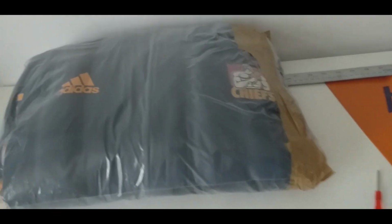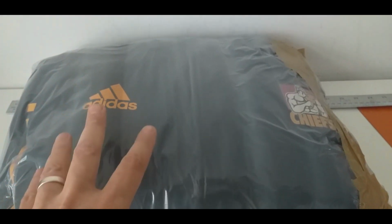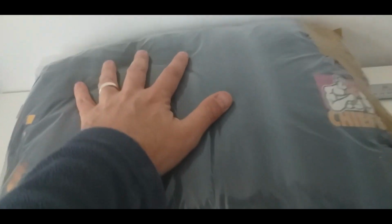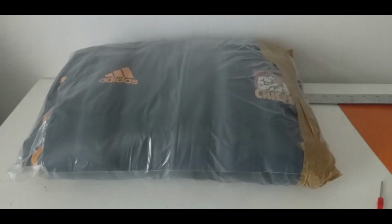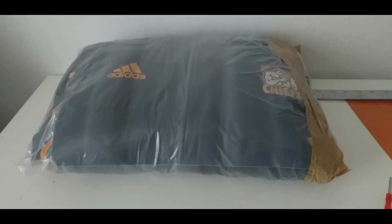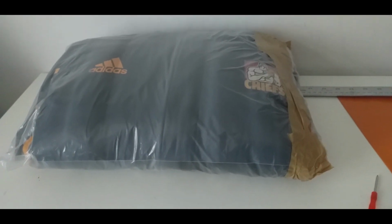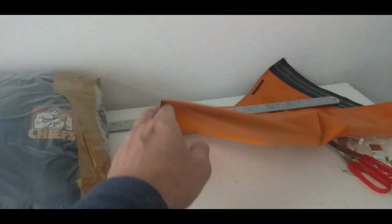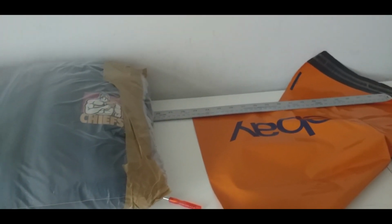There we go, that's squashed down quite well. I normally wrap clothes in light paper, but for something like this, where I want it to be better protected, I put it in a bag. I have bags, but this was actually a bag I got the eBay bubble mailers in. So that's in there. I've tried to squash all the air out and sealed it up, and then it will just go in this large eBay bag.